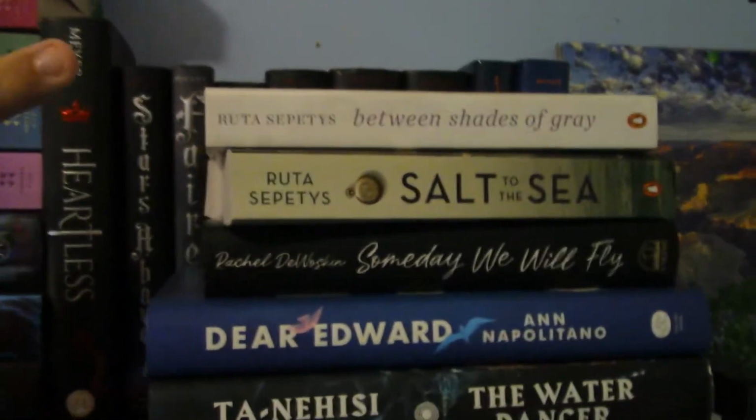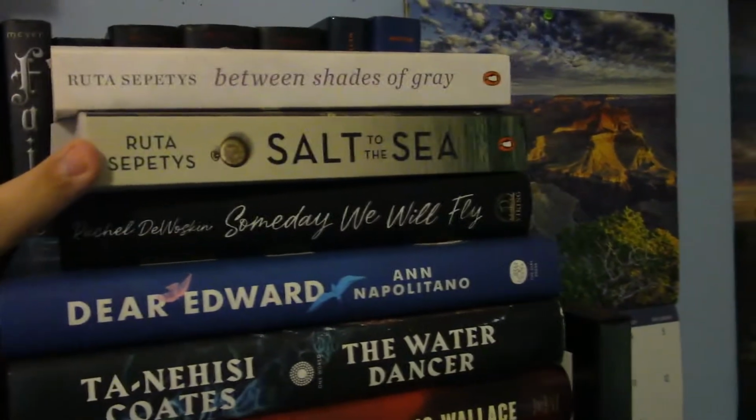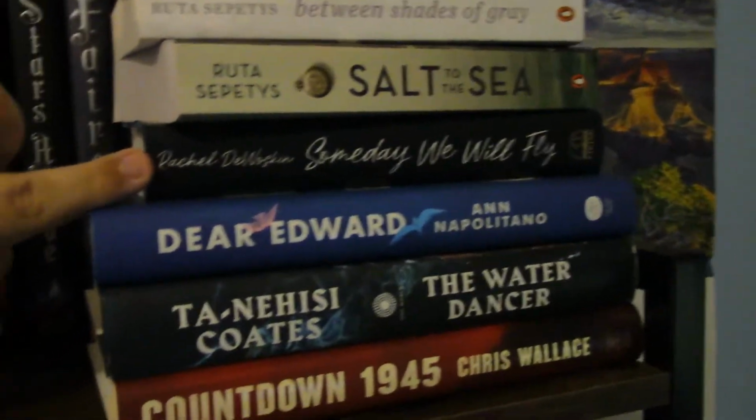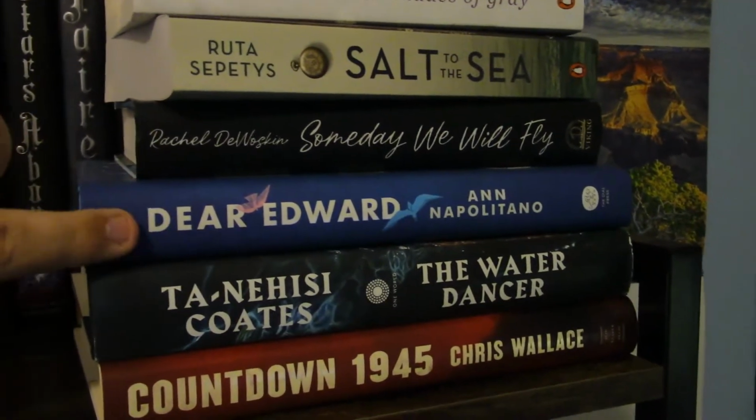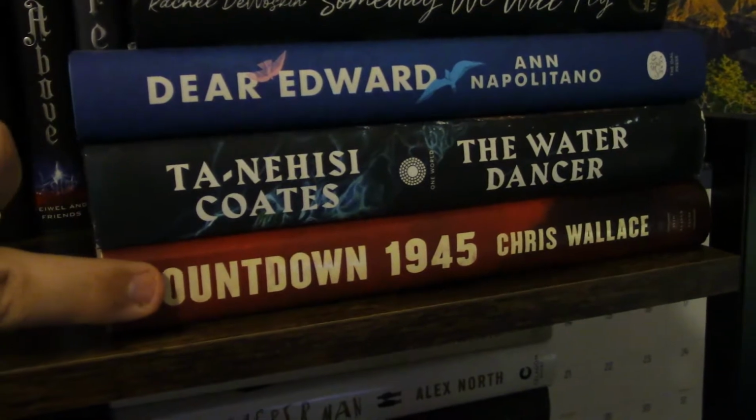So I'll just begin with the front real quick. I have here two Ruta Sepetys novels. I have Between Shades of Gray and Salt to the Sea. Then I have Someday We Will Fly by Rachel DeWoskin, Dear Edward by Ann Napolitano, Ta-Nehisi Coates' The Water Dancer, and Countdown 1945 by Chris Wallace.